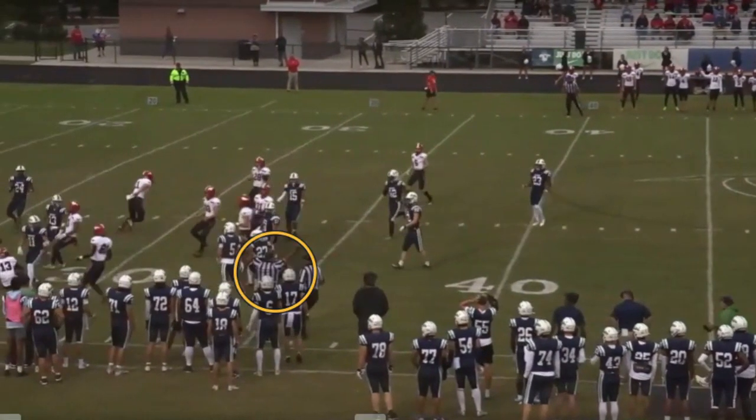And then you see the umpire come up and do a great job here using the stop the clock signal, coming up to the spot of recovery, because remember, K cannot advance this ball once they recover it. This is a good job here by the umpire on this play.